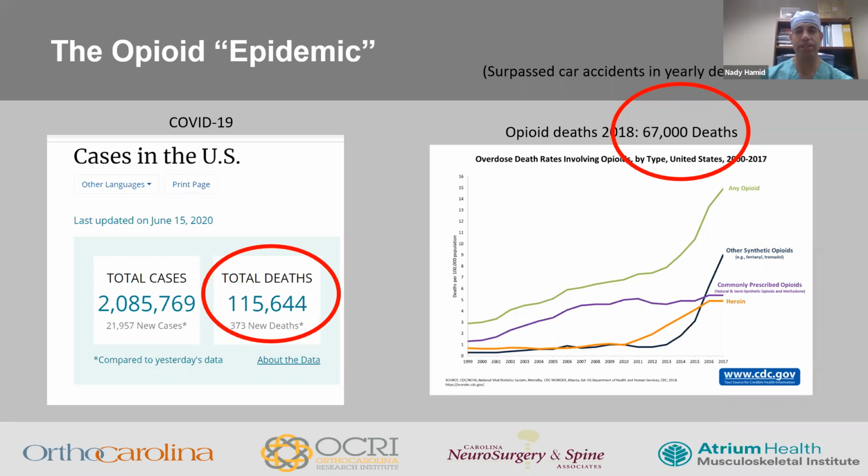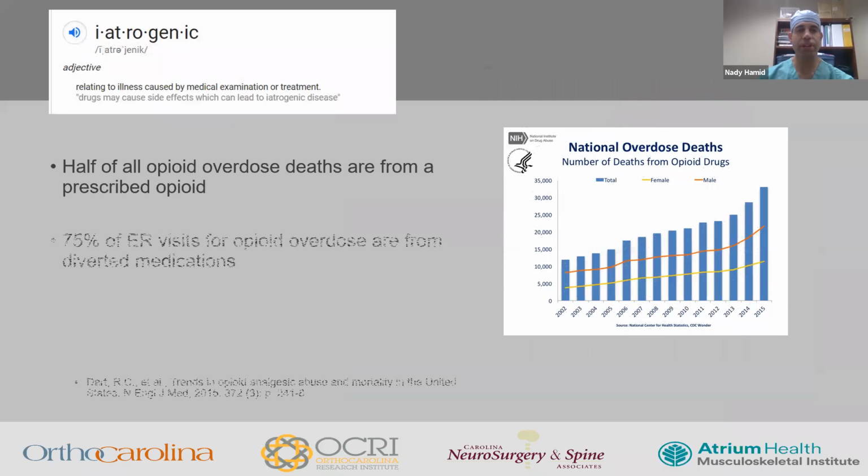It's actually past car accidents and taking more American lives per year. But the most frustrating thing in my mind about the opioid problem in the US is I find it to be 100% iatrogenic, and that being defined as being caused directly from medical treatment. So half of all opioid overdose deaths in the US are from a prescription opioid, so given from a provider. We see that 75% of ER visits are from opioid overdoses that are from diverted medications. And that's an important thing to understand.